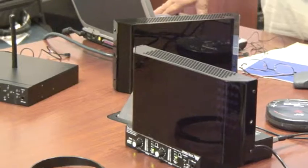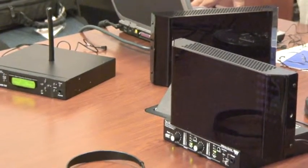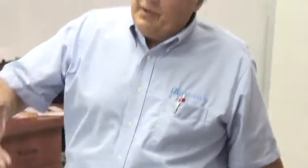Normally, the way it's sold is the end user will purchase a system with, say, 10 receivers, and they'll get 10 headsets, and they'll say, well, give me maybe 2 neck loops. And you can just unplug the headset and plug the neck loop in place of it. And eventually, if they decide they need more, they just come back and ask for more.